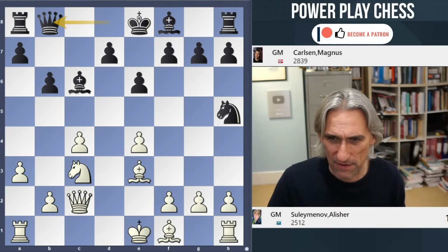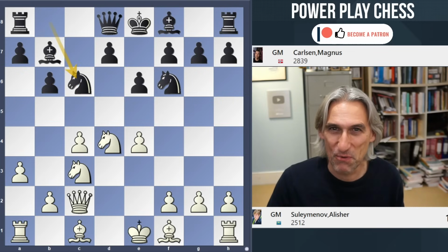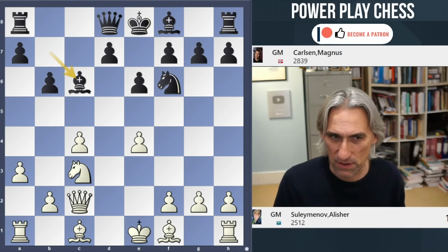I might go into that another time. What I want to say is that knight c6 is a perfectly respectable move here. And I think exchanging off a pair of knights actually does help black's position to a certain extent, because it's a little bit cramped.